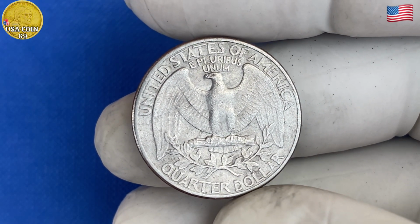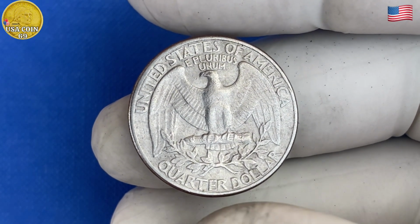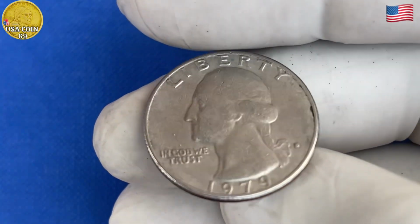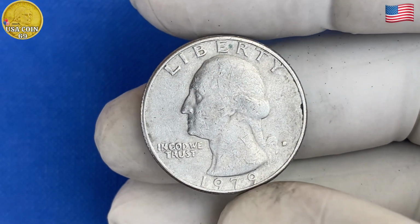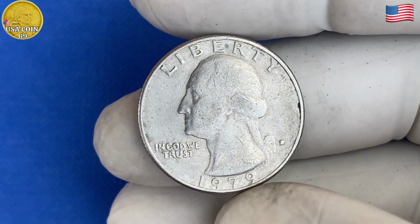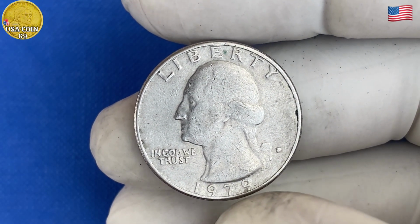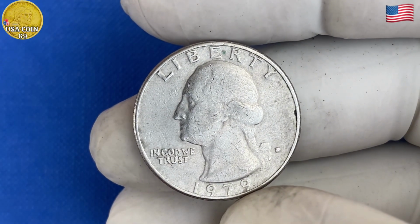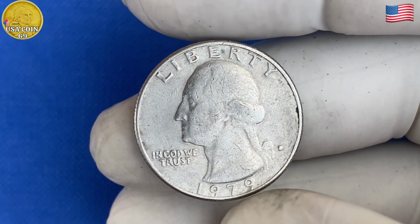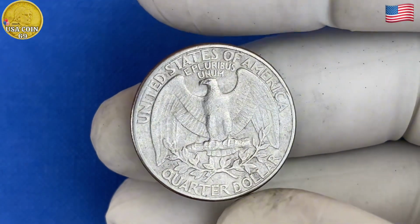The most valuable 1979 Washington quarters are typically those in nearly perfect condition or those with rare minting errors. For example, a 1979 Washington quarter in pristine, uncirculated condition can be worth significantly more than its face value. These coins are often sold at auction or through coin dealers, where their value is determined by their rarity, condition, and demand from collectors. If you find yourself holding one of these rare coins, you could be sitting on a hidden treasure that could be worth far more than you initially thought.